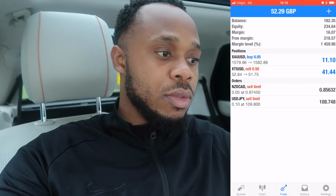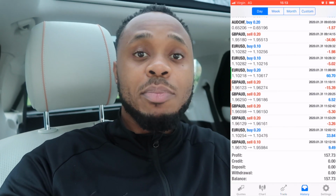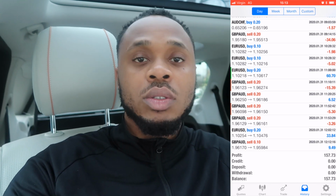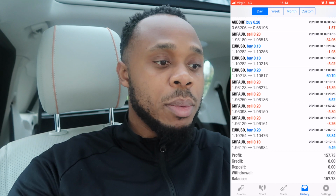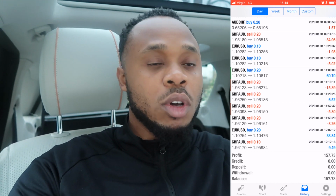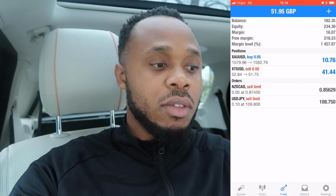Alright family, so last update before I make the withdrawals, yeah? I'm going to bring up my phone again, got my screen recorded now. Euro USD hit take profit, family, so that's why you see the little green line beside Euro USD. It hit take profit of about £60, so that was beautiful. You can see that so far I'm currently up £157 in profit.